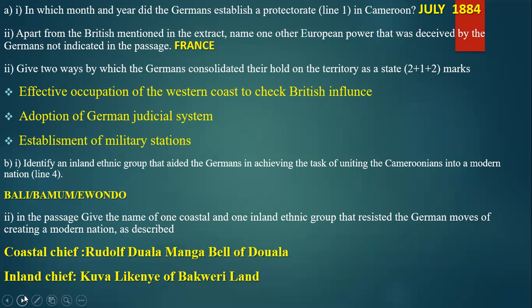The next question, B, Roman 1: identify one ethnic group that aided the Germans in achieving the task of uniting the Cameroonians into a modern nation. They're asking you to identify the tribes that collaborated with the Germans. You had the Bali, you had the Bamun, and you had the Ewondo. Bali was Fon Garega One, Bamun was King Njoya, Ewondo was Chief Charles Atangana.